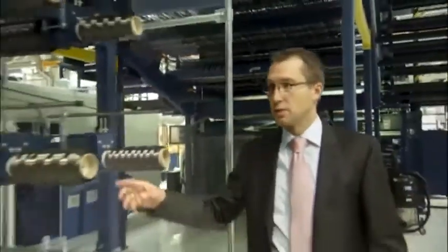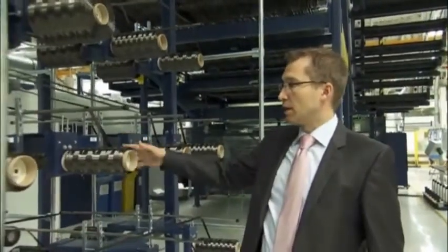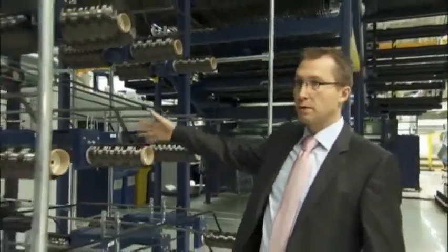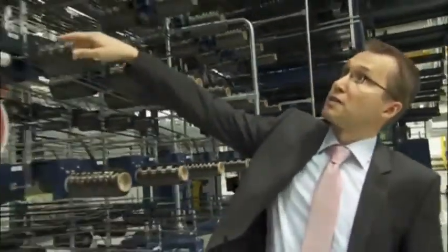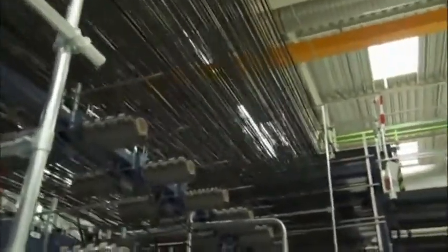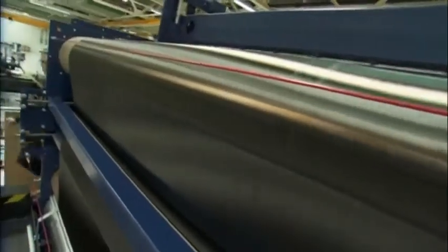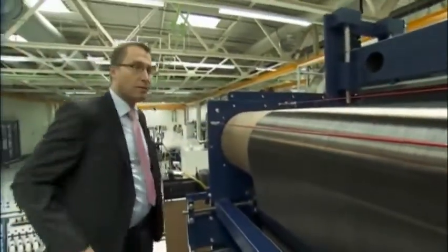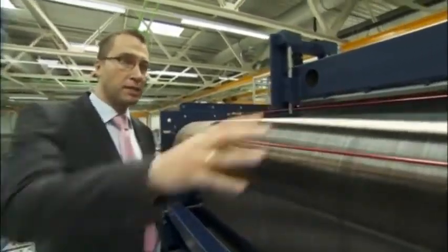Here we use a material from Moses Lake. These bobbins are on the creel, and we pull them down from the spools over these mountains here, right to the machine. After the spreading process, here you see the complete carbon fibers in the whole width of the machine.